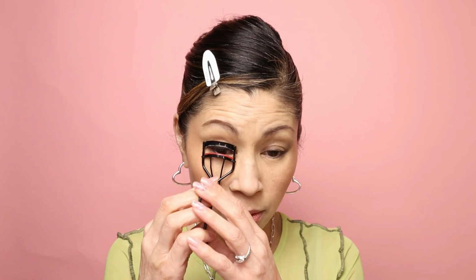But let's go ahead and curl our lashes. I'm going to curl my lashes with the REPHR curler. I love this REPHR curler because it is shaped a little bit flatter so it fits against my flatter face. But this is also included in the sale. So if you've never tried their eyelash curler, definitely check it out.